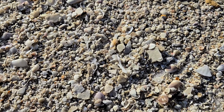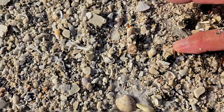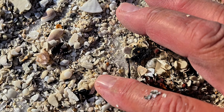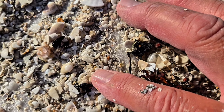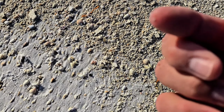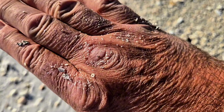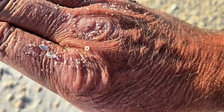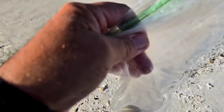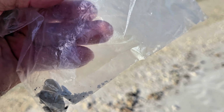Alright, so I had to move my hand and move the camera. I saw one. Right at the tip of my finger. I can barely see it. Darn, it just blew off my finger. Oh, there's one. That's not even the one I picked up. See it? Teeny tiny little sand dollar. Now I think it made it in there and didn't blow away like the other one. But I don't know where it is.